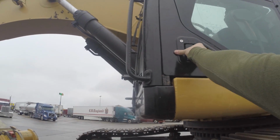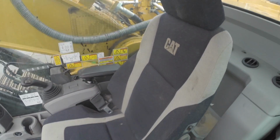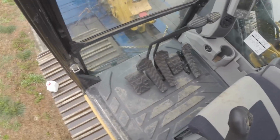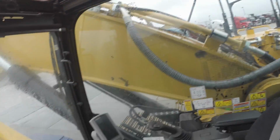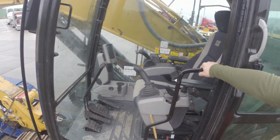I'll hop up here, I'm gonna show you guys what the cab of this thing looks like. Mind you, this is a used machine, so it's a little dirty. But a lot cleaner than a lot of the machines I've picked up in the past. I'm not gonna fire it up this morning because I got the stack cover on it right now still, so we're not gonna do that. Seat's actually pretty comfortable. This is a good machine.